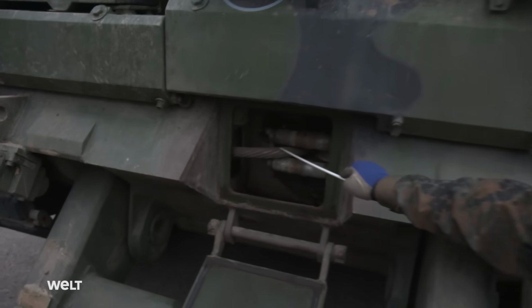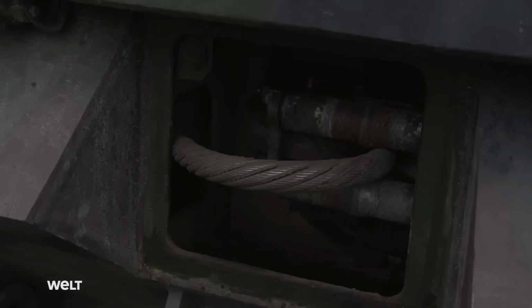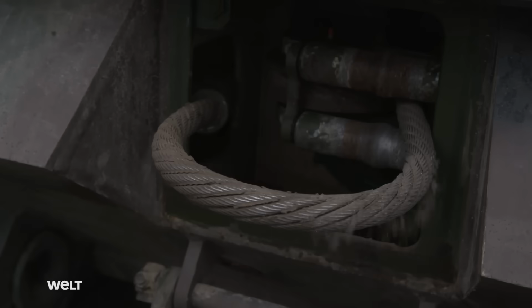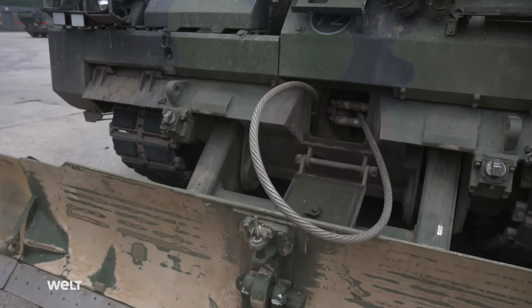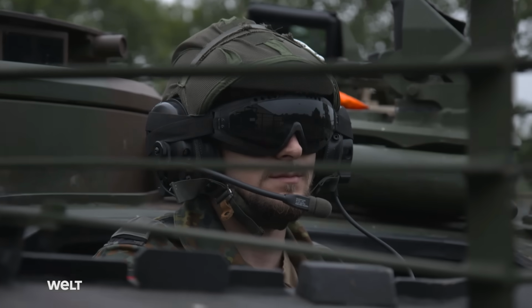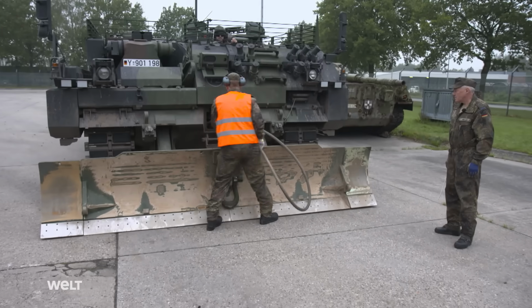This is our main recovery winch. It's the cable we use to recover vehicles or battle tanks. The steel cable is 160 meters long. That allows the Büffel to rescue a standard battle tank from a great distance, even under enemy fire. The hydraulic winch generates a constant tensile force of 35 tons.